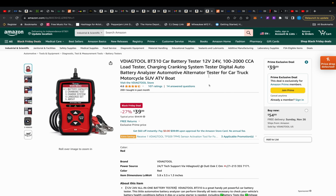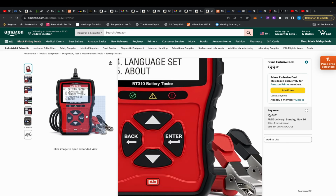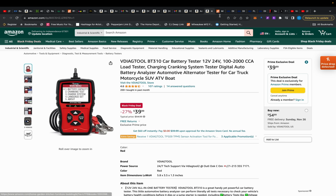My back hurts. Moving on, we have a battery tester by VDIAGTOOL as well, and it'll also check your alternator. A good tool to have, especially when it's cold season. Y'all make sure y'all's batteries are in good shape because the cold kills batteries. So you don't have to keep lugging it out, taking it to Walmart or wherever so they test it. You can just test it from home and you know whether you need a battery or not. But they're going to test it anyway before they give you a new one.